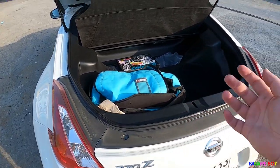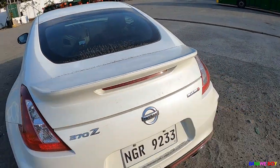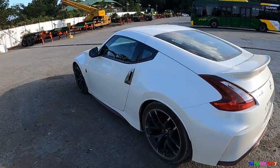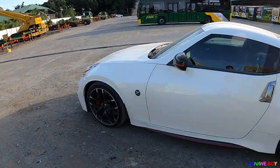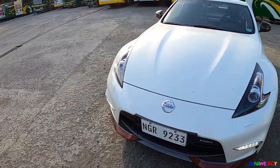So malaking bagay rin yun, yung storage space, because last time we had a roadster car na medyo not enough yung space, tapos punta akong Tagaytay, medyo naisip mo na, oh shoot, ito pala yung sinasabi niya na medyo hassle yung mga storage space. So ito so far wala, medyo maayos siya. And yan, may third brake light din siya dyan below the wing. So yan, this is the overall look of the 370Z Nismo 2021. So ikot, I'll let you guys see. Ayan.